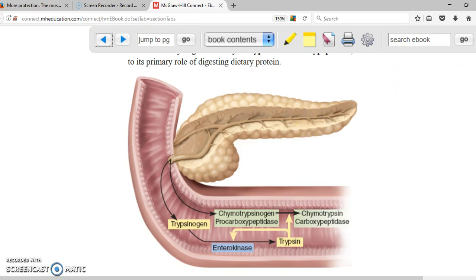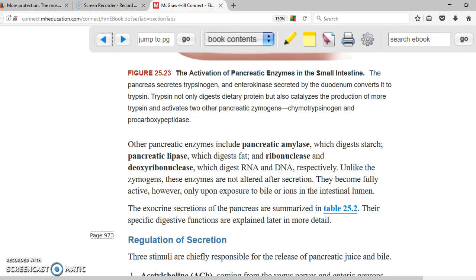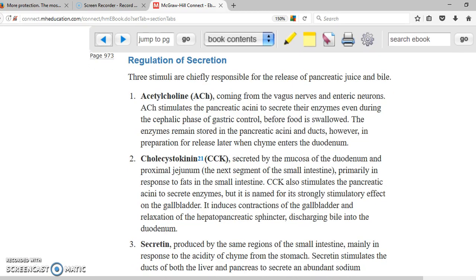So if we scroll down, we can see again the enzymes that are going to be produced by the pancreas. Before we look at the enzymes the pancreas is going to release, what stimulates the secretion of these enzymes is acetylcholine, cholecystokinin, and secretin. Acetylcholine and cholecystokinin are going to stimulate the secretion of enzymes from the pancreas. Secretin stimulates the production of bicarbonate.